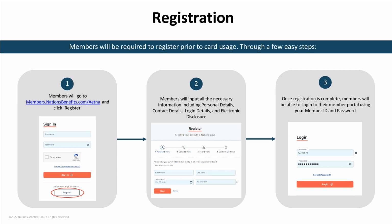So members will be required, as I mentioned, to register prior to the card usage. They will have to go to this website, and then they can click register, and then they'll just input all of their information. And then once they are registered, they'll be able to log into their member portal. They would use their member ID. So that's important. They'll use their member ID, and then they would use a password as well. That will give them access to the website to view all of the necessary information that they need to find out about this card.